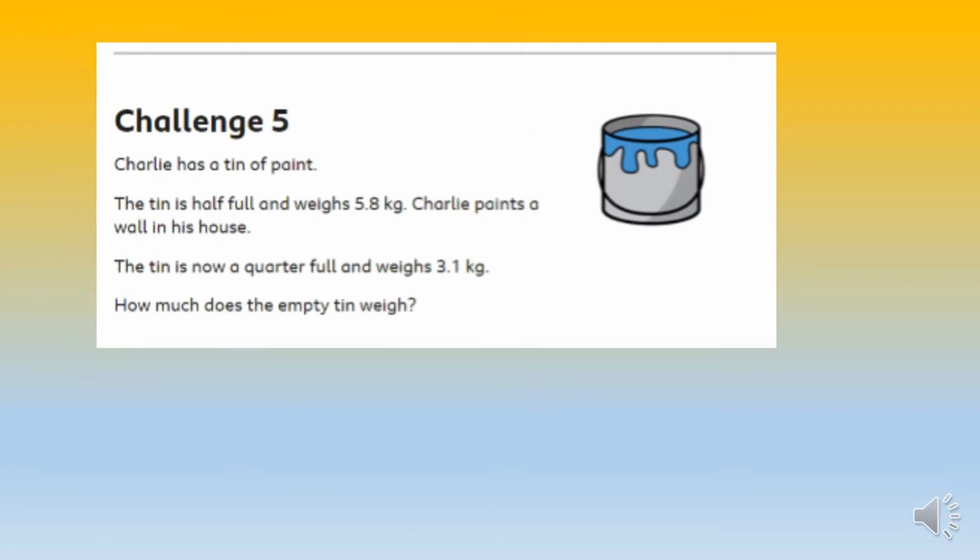Okay, so for challenge number 5, just have a moment to read this. Okay, so what do we know? We know there's a half full can of paint, don't we? How much does Charlie use painting his house? Yeah, he uses a quarter of it, doesn't he? Because it was half full, and now there's a quarter left. And a half, take away a quarter gives you a quarter.